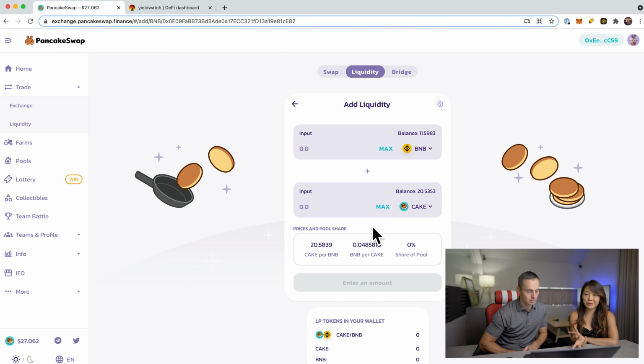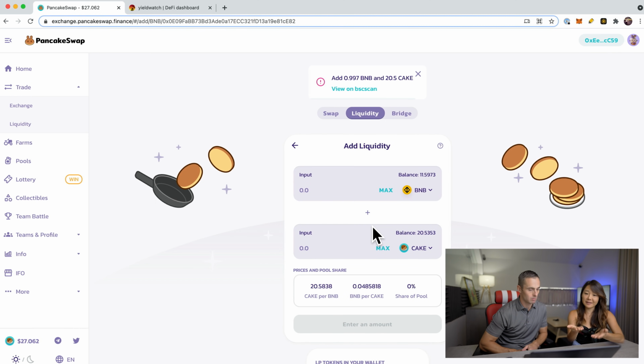Sometimes it doesn't go through because of the slippage tolerance that you put in. Yeah. This is an example of the fail message. So that failed. That wasn't successful. You would have to try it again. Okay, so we try again.